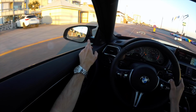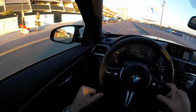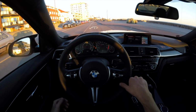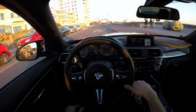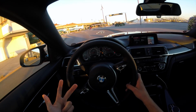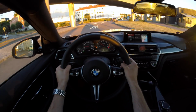Something I like is these rear mirrors here. You get this cool design. It's very aggressive, and in the normal M4 it doesn't really look so cool, but with the competition package it's a completely different story. All the exterior bits, all the blacked out details, the exhaust, the front grille, the rear, everything is just more aggressive, and it really fits the character of the M4.